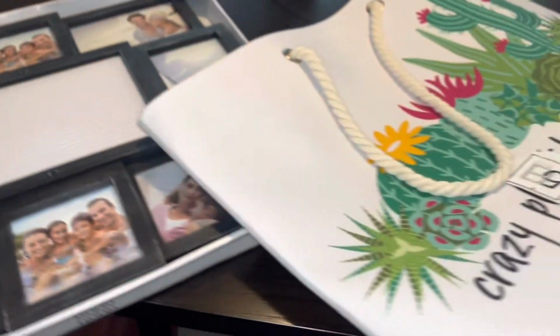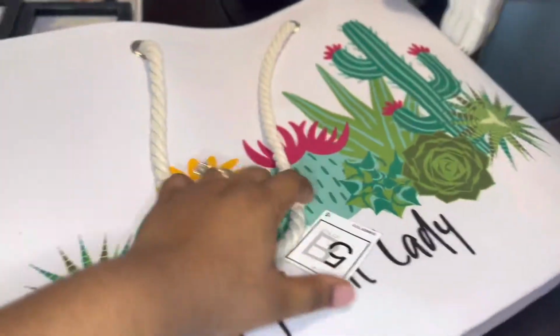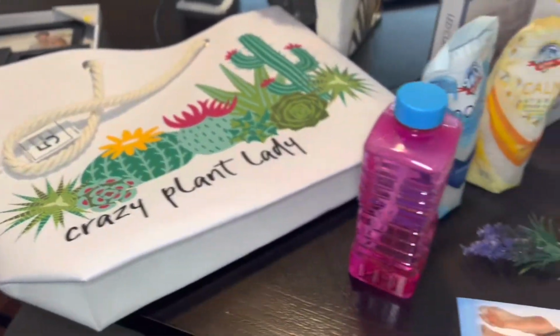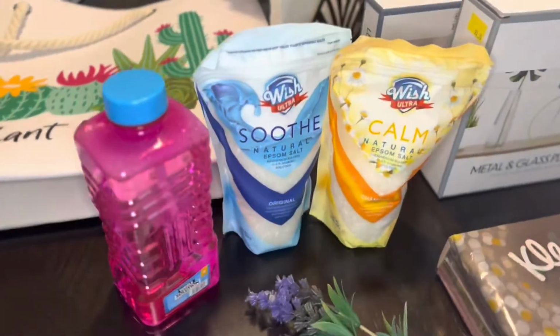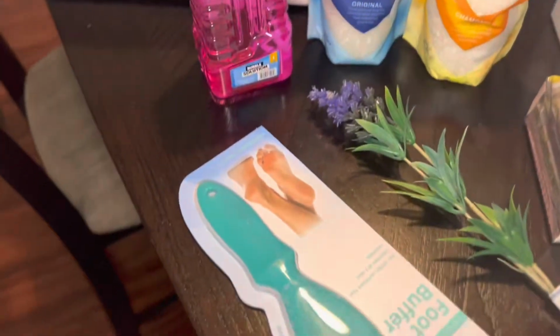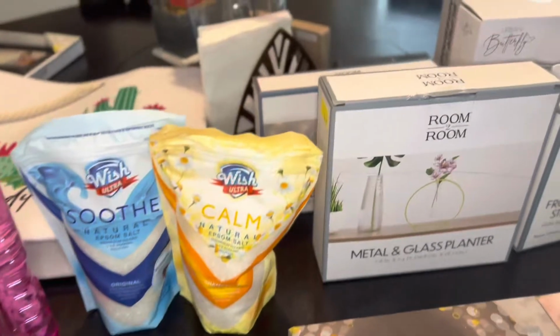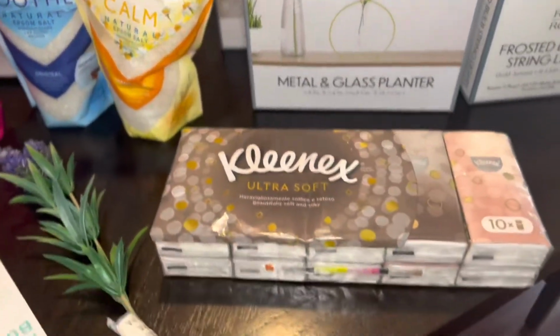All right, so this is the haul of everything I got from Five Below. I didn't get too much. I did go in there with something in mind that I wanted for a DIY project. I didn't even find that, but this is everything I did get.